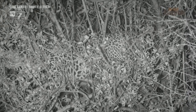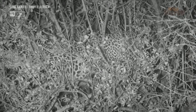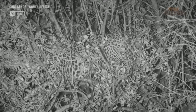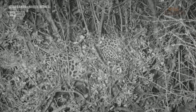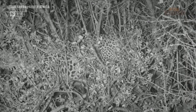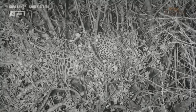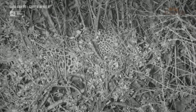So this is actually my last look at them, because it looks like everybody was having their sundowner and now they want to come back. As you can see, one vehicle's already using their spotlight back there. Lucky they're not shining at Dingane at the moment. But he's just there chilling. And leopards have their own technique of hunting. Solitary, they move alone, but that's how they survive.